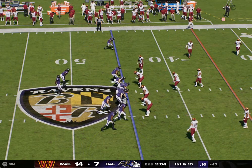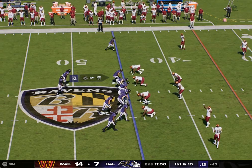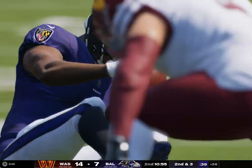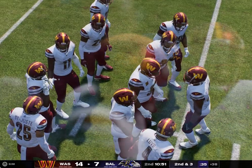In Washington territory now, here's first and 10 at the 45-yard line. Jackson. Throw caught by Flowers. So the completion good for 7 there, and that'll make it second down.